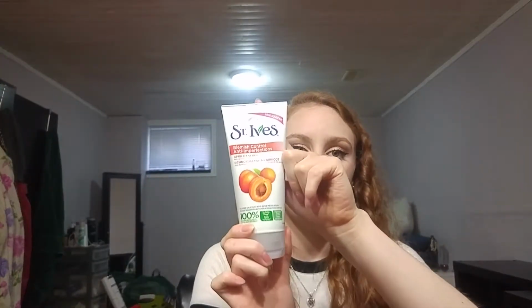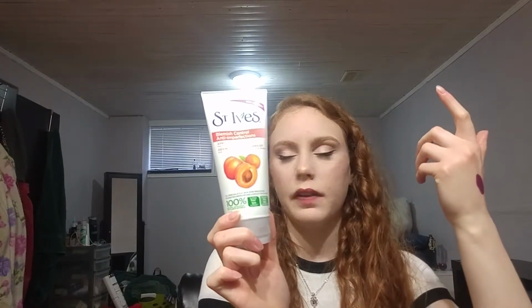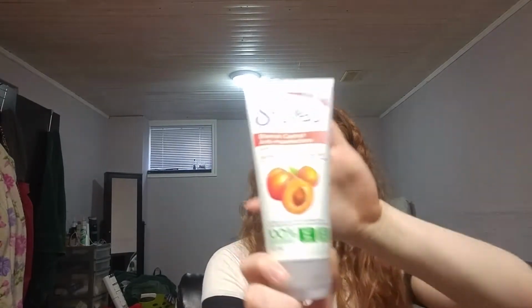I also wanted an exfoliator for my skin because I have a face peel thing by Oro Gold, but I wanted an exfoliator that I can use more often, that's not going to be too harsh on my skin, that I can use a couple times a week, 2 to 3 times. So I've tried this before and I liked it. It's the St. Ives, I don't know how to pronounce it. I think it's St. Ives. It's their Blemish Control Apricot Scrub. It helps prevent blemishes and tighten pores.